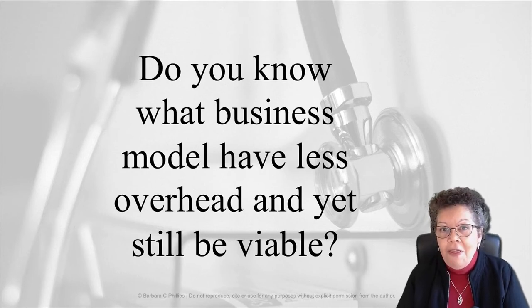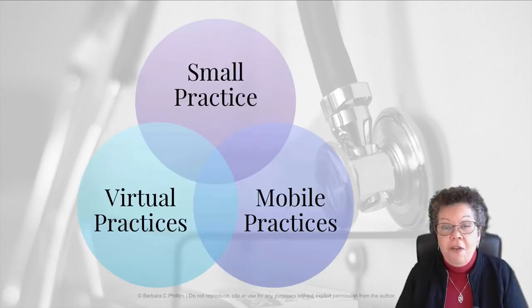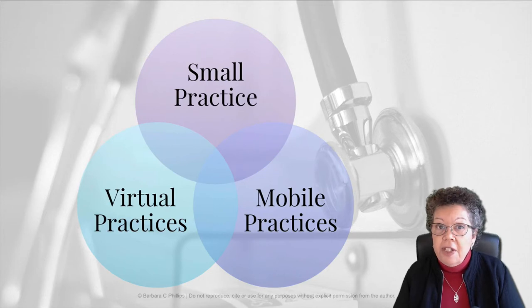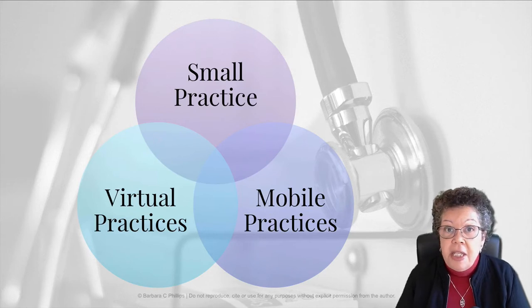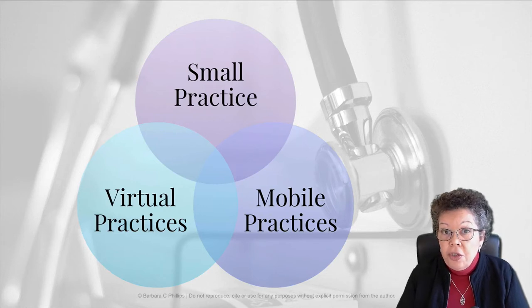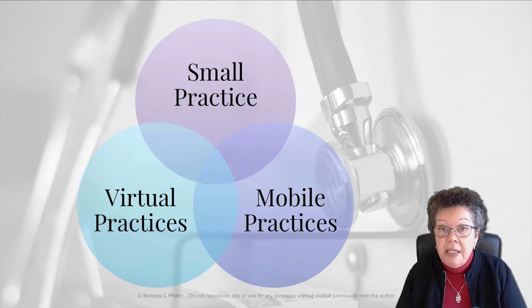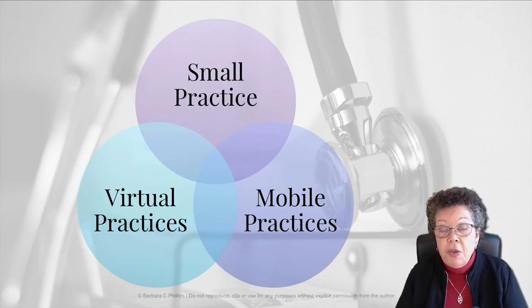So if you think of it that way, what are some of the ways that you can start a business for less? If we think about this, we're going to be looking at very small practices, perhaps mobile practices, and perhaps virtual practices. So let's just say you want to start a small practice. Well, you can start a one-person practice with just you seeing patients. And if you do a search for ideal medical practices, you'll see this being talked about in physician groups as well as nurse practitioner groups. So an ideal medical practice is one person generally, ideally, and you do everything for that person.